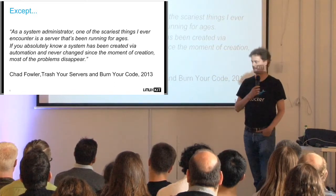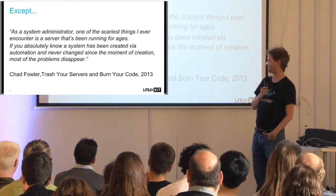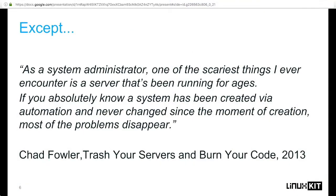But then this quote. This is from 2013. So quite a while ago in terms of the software we're shipping. If you're a sysadmin, you log into a server and you don't really know what state it's going to be in. Someone may have logged into it before and changed some stuff. Puppet's supposed to keep it in the right state, but we all know that it doesn't fix everything.